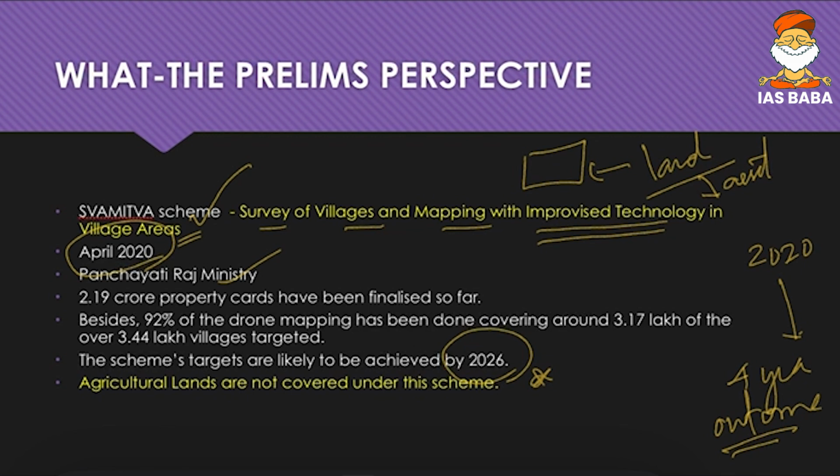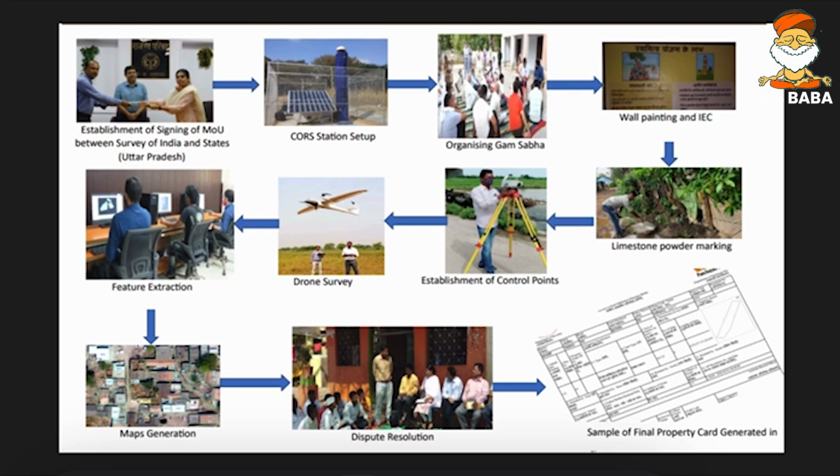Now, for the scheme to happen in a good manner, these are the different stages. First of all, there would be a signing of the MOU between the Survey of India and the states. In this case, certain states like Tamil Nadu, Uttar Pradesh, etc., were happy to be part of the pilot of this program. Once that is done, they would set up a CORS station. The CORS station is primarily kept so that all the necessary internet and drone services with respect to this scheme can be used in a proper manner. After the CORS station is set up, there would be a Gram Sabha organized to let the people know that whatever their property is will be clearly marked and digitized, and they will receive something called a property card.